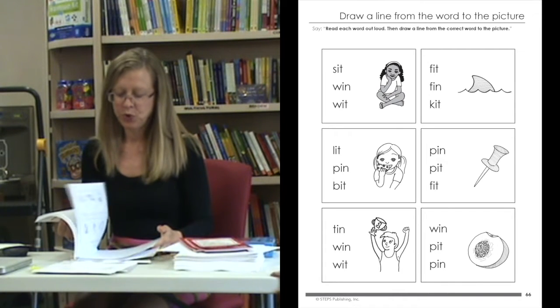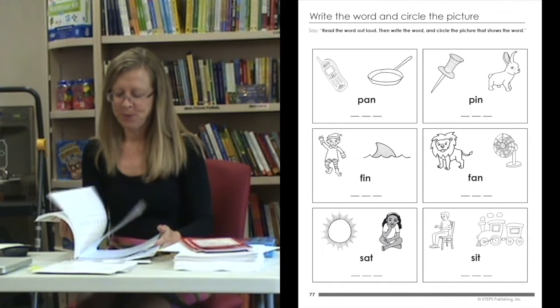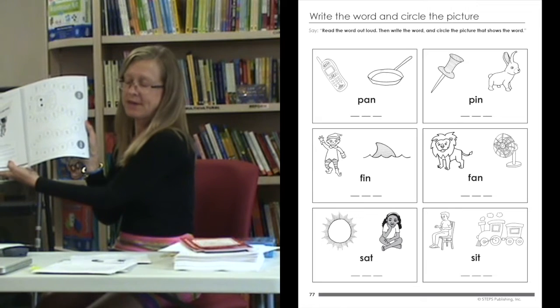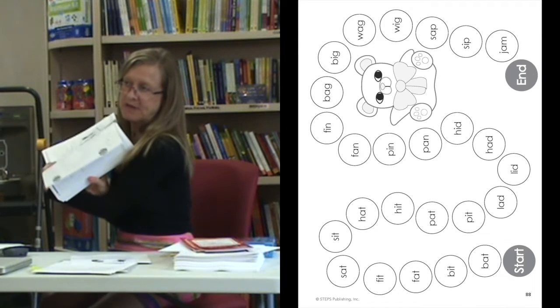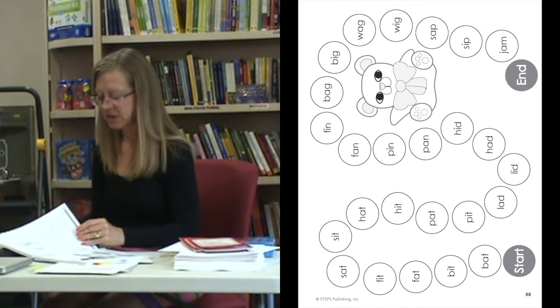So you progress, you move on to words with short I, more sight words. There's a board game where you practice short A and short I words mixed together. So again, that's being reinforced.